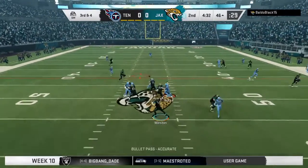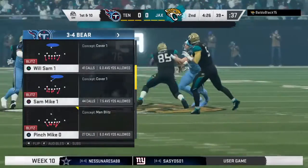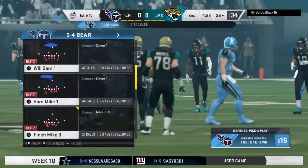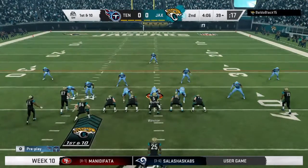Winston from the gun on 3rd down. It's complete to Jones. And he's got the first before he's brought down at the 39-yard line. They get 6 on the pickup there as the drive will continue. So from the 39 now, they'll come up on a 1st and 10.